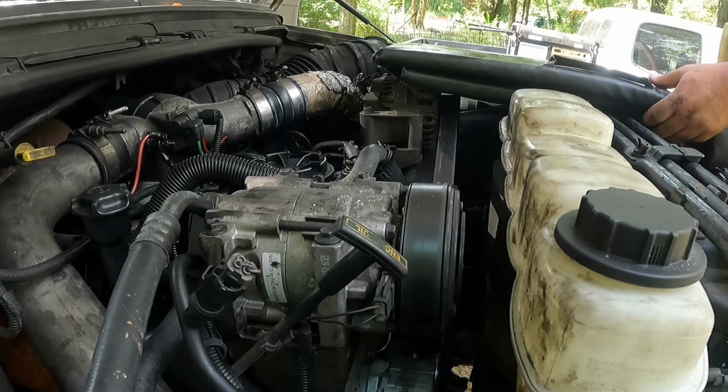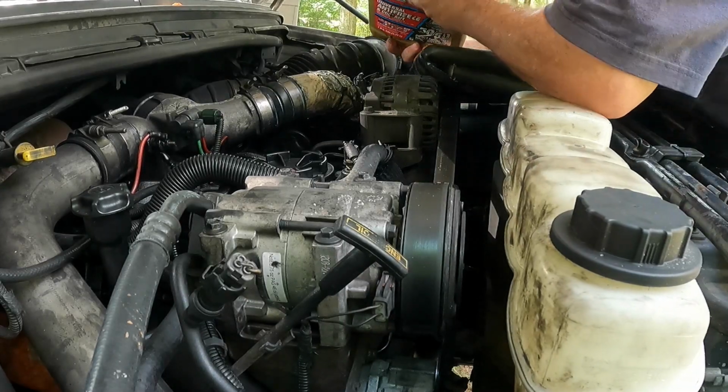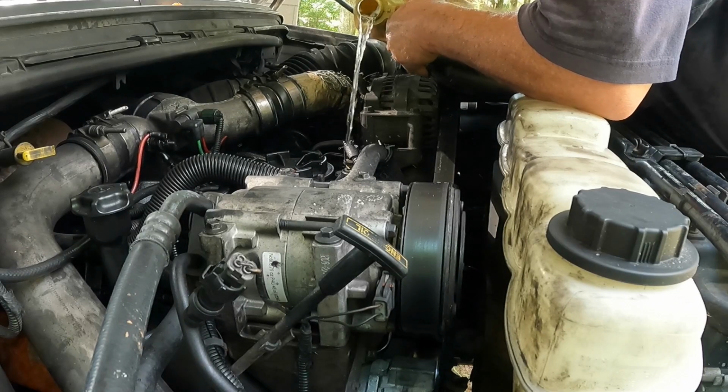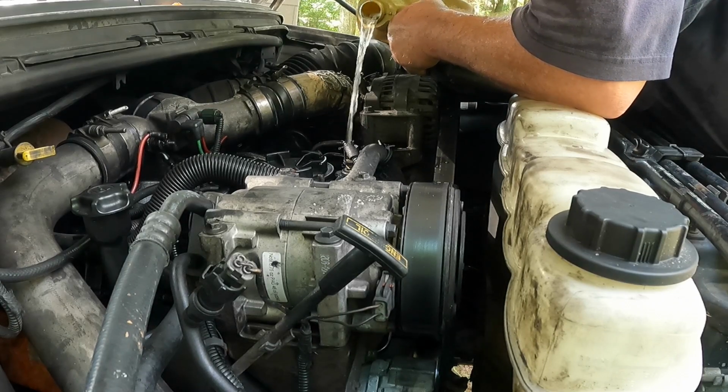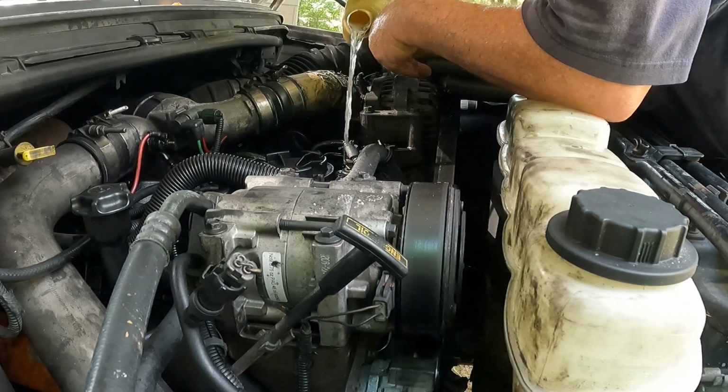So again, this is 50-50 cleaner. I like to stay away from the plugs, but if you just use them like hose water or this kind of stuff where you just pour in water, it's not the end of the world.